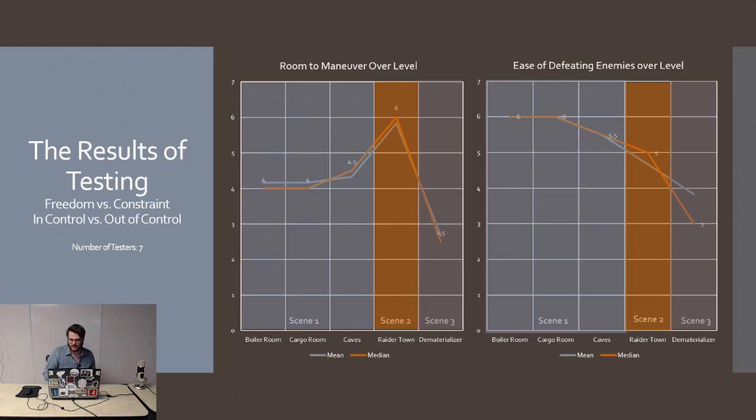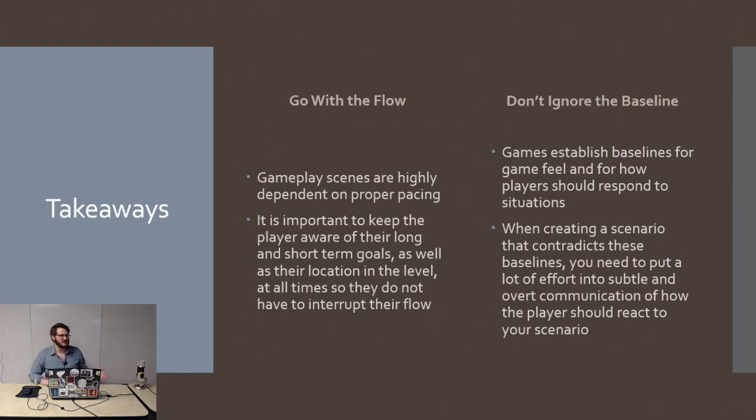And it actually ended up being fine because they would use other methods of defeating enemies, and it still wasn't an overwhelming challenge. So the main takeaways I've gotten from this process, the first thing is gameplay scenes are really dependent on proper pacing. And so a lot of level design fundamentals like mental mapping, guiding players through spaces, and conveyance are super important. If you don't do that, then you are going to have players who are just lost and confused, and you might present them the right game feel, but they won't actually be able to perceive it.